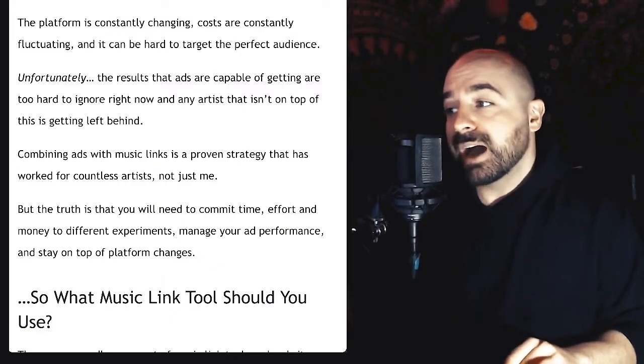So those are nine music link myths. It kind of meandered into Facebook ads and a little bit of general advice as well, but it's all the same thing. You're using music links to grow your Spotify streams or to grow your music career, and it all kind of ties together. It's like poetry.